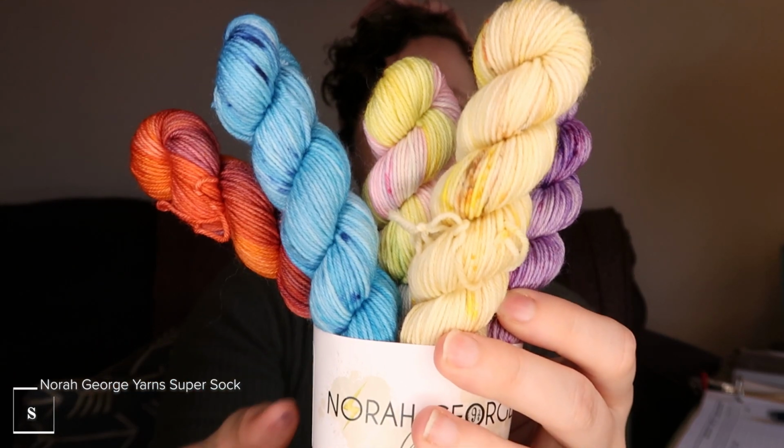With the mini skeins and how I track my stash, I do not count the mini skeins as a full skein, but I am counting the grams, I guess. Yeah, because I think it's a little bit easier. It's kind of hard to figure out how to track the minis because I don't want to log each one individually. All in all, I brought in 9 skeins of yarn this month and 1,000 grams of yarn.